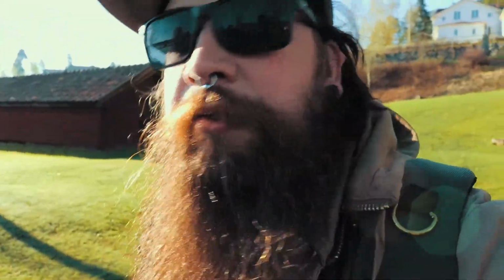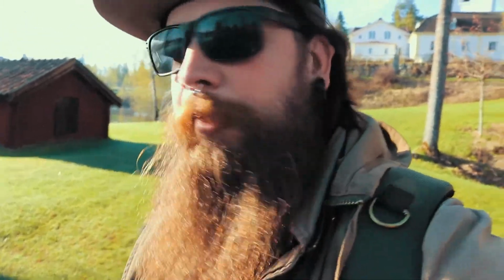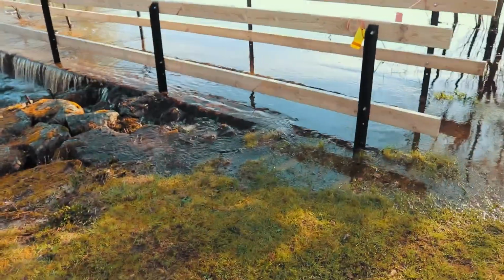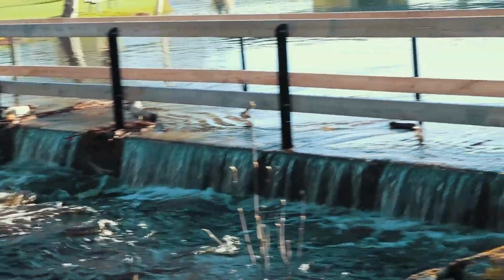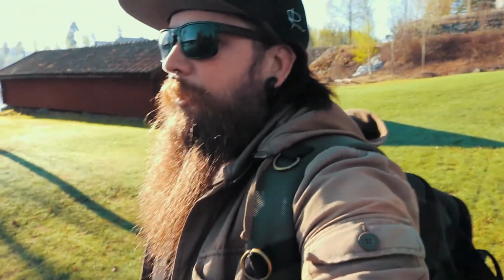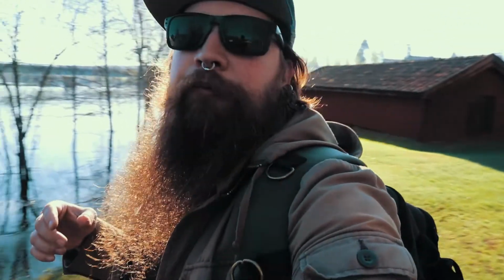It is 7 a.m. in the morning the next day. I just woke up and I had to come down here to see if the water has risen anymore, and as you can see, it has. In just 12 hours the water has risen and is now flowing over the bridge. So yeah, that's what we are dealing with.